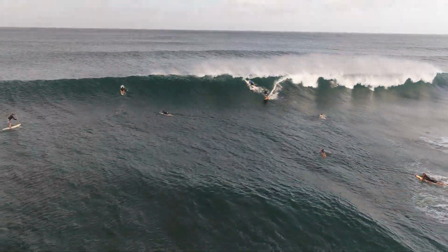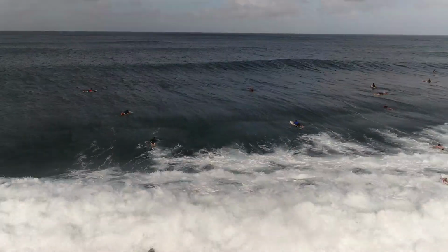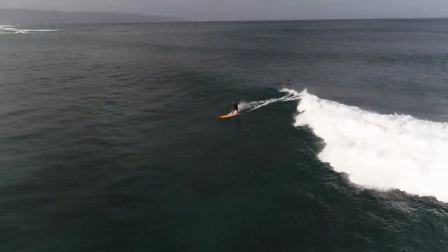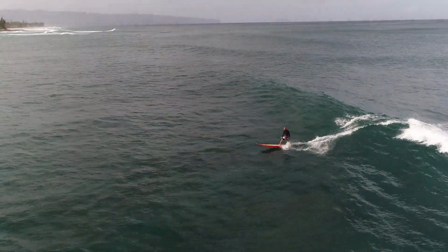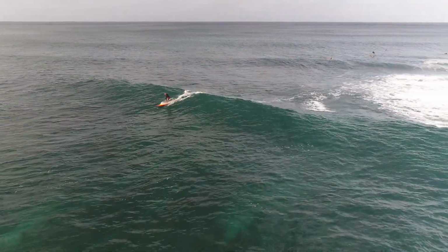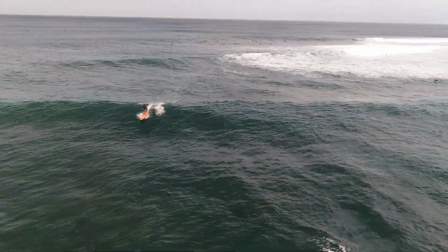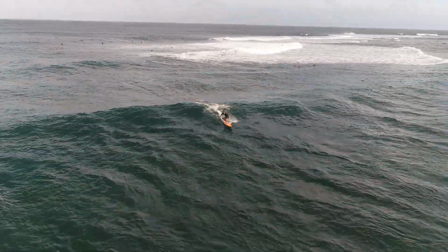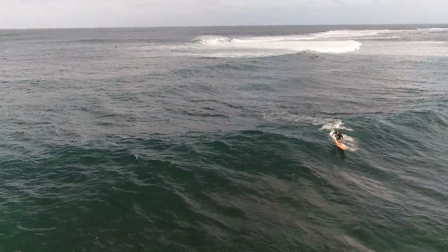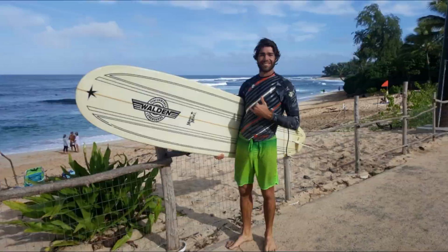Look at that lineup. Nice long ride. That's a long haul back out to the peak. I was going to say, if he's paddling out, it's going to be a while.